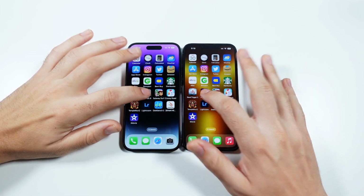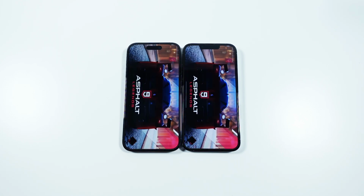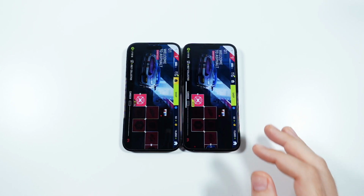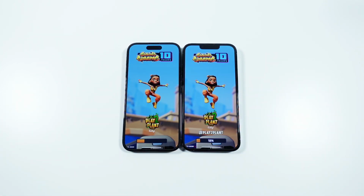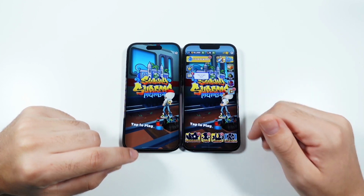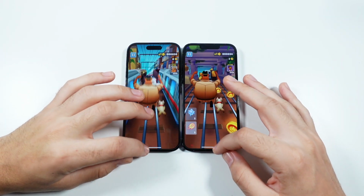We'll go into Asphalt 9 and see if this maybe will load faster on the iPhone 14 Pro. And you can see the iPhone 14 Pro a hair quicker there. But this stuff is tiny, very small. This is just super the same. You could see that one it was hard to tell because of that pop-up, but pretty similar. You could play these light games without breaking a sweat.